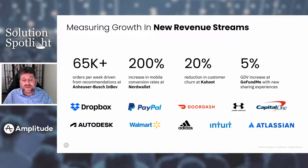We've had a few customers that have shared the results that they've seen with the Amplitude strategy in data unification and combining experimentation and analytics together. And you can see some of these are big logos like Dropbox and Autodesk, 65,000 orders per week driven from recommendation at Anheuser-Busch, 200% increase in mobile conversion rates at NerdWallet. PayPal and Walmart are also seeing increases in that area too. DoorDash, Adidas, Intuit, 20% reductions in customer churn. Those brands saw it too.